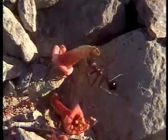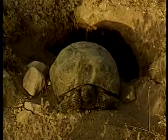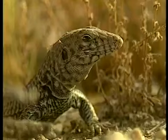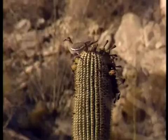The Sonoran Desert is a complex ecosystem with an extraordinary diversity of plant and animal species. More species live here than any other arid region on the globe. Many have evolved ingenious strategies to survive and reproduce, despite the extremes of heat and dryness.